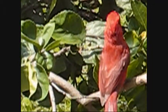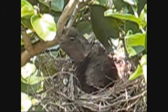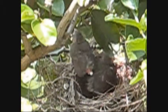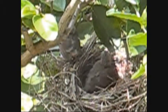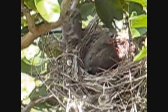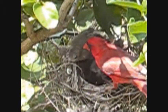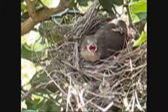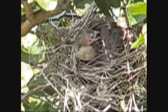There's the daddy. Trying to get them to get out. Fly. Father's trying to get the little baby one to leave the nest. It's hopping around, chirping at him. Not quite ready. Oh, wait a minute, there he goes. I think he's starting to get out. Right on the edge. There's Daddy. Looked like Daddy was cleaning up the nest. You have to keep your house clean.